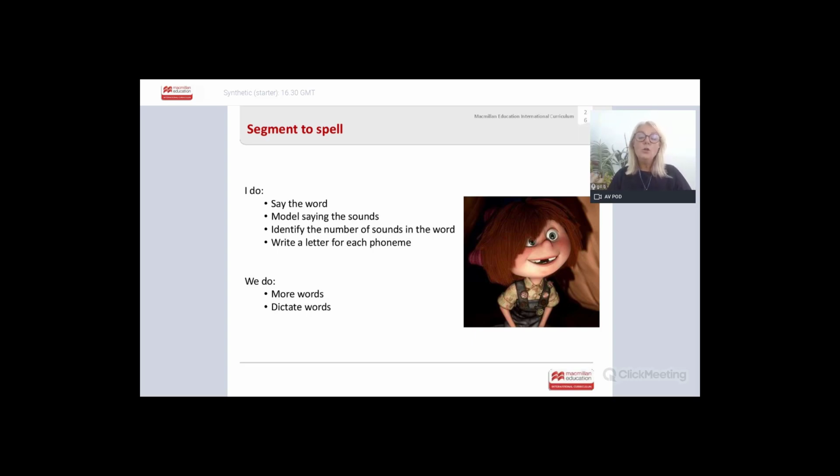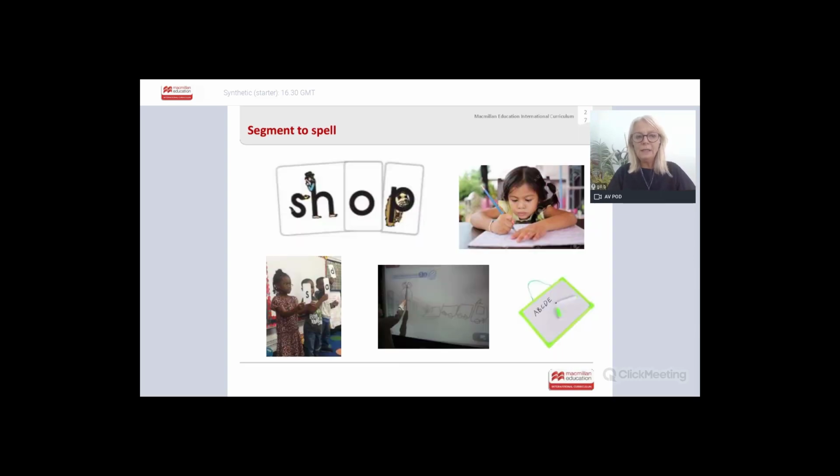And then we do it together, and we might do it with more words. Perhaps we do it with some of these words that we've just read. And then we can dictate words. So we move quite quickly into this segmenting, as you can see. Now, we also can use all these different types of materials. And again, I've pulled from different types of resources. We can use flashcards. These are actually from Letterland, but Snappy Sounds has some very simple, clear, just the letter flashcards, which are very nice to then hand out to the children.